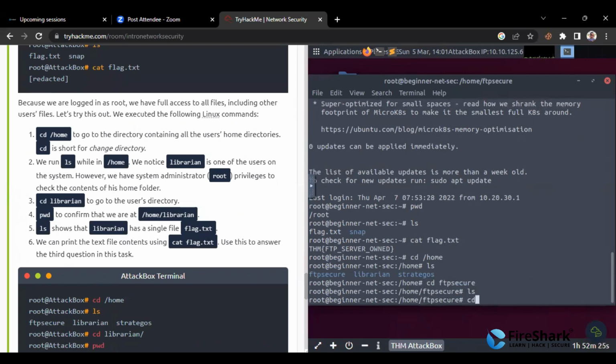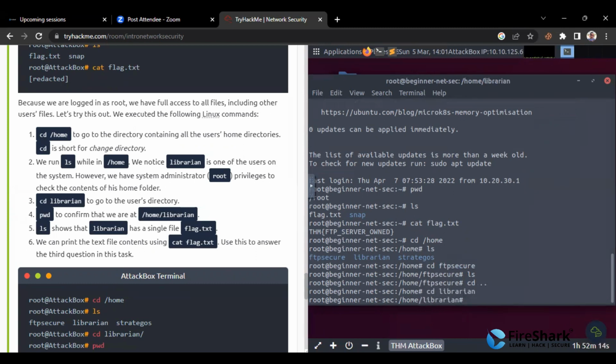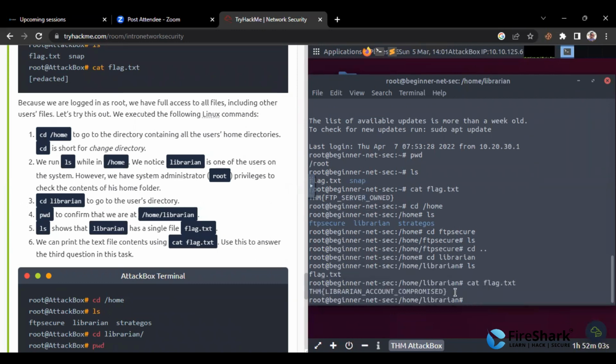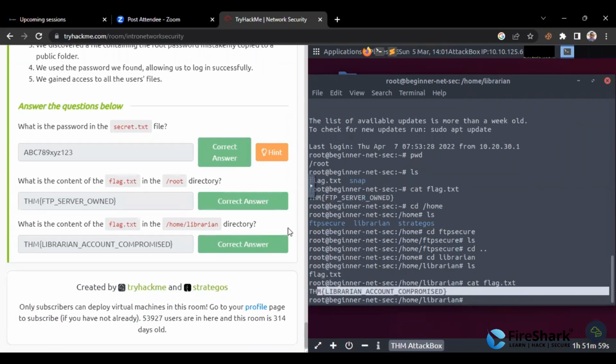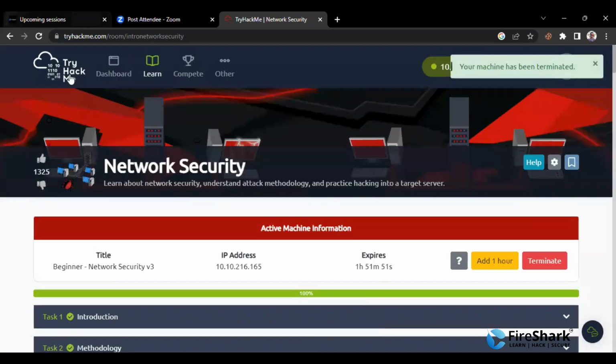Okay, so we will come out with cd .., and now we will move into the librarian directory. So cd librarian, hit enter, and ls. There is a file named flag.txt, so we'll open it. So cat flag.txt, hit enter. This is the flag which is asked in the third question. So yeah, we have done this also. So I will close this and move on.